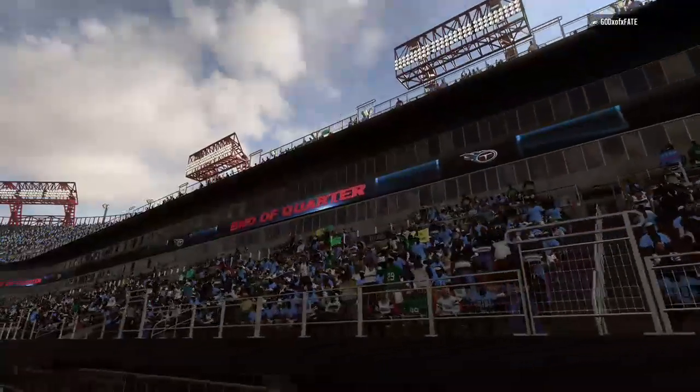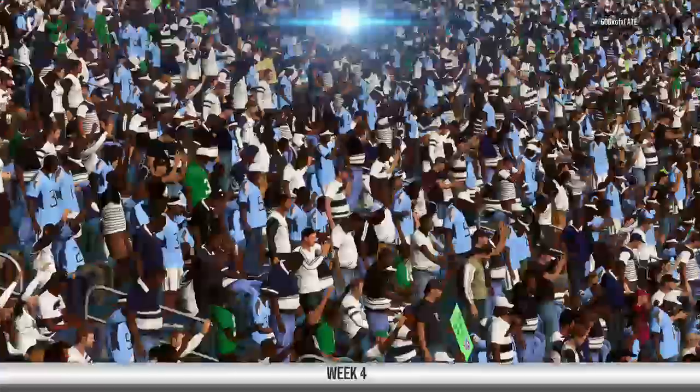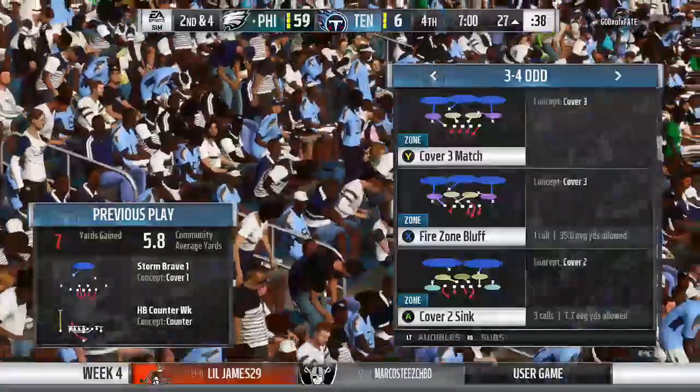Back now in Nashville, and this is a blowout so far as we get set for the 4th quarter. A very one-sided affair.